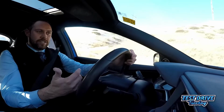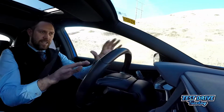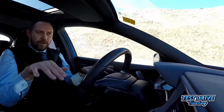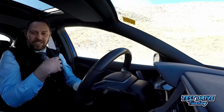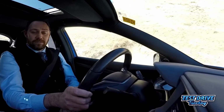I've noticed in my drives through the city, I'm sitting in 3rd gear doing about 50K, and it's giving me that right amount of power and fuel efficiency. So it's a great commuter car in the city, and you have that 6th gear on the highway to give you that extra economy when you're going on your long trips.